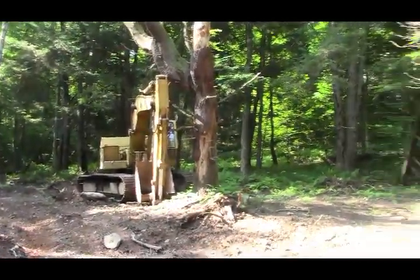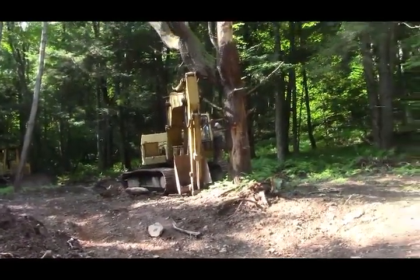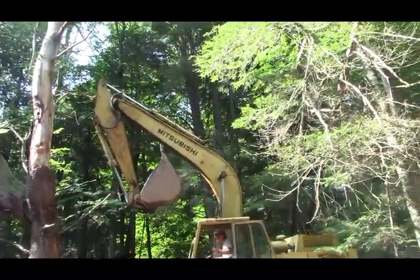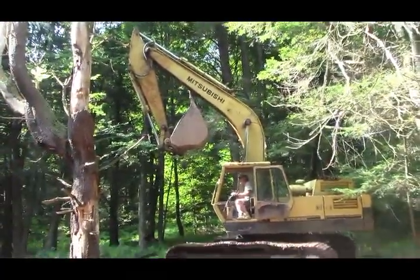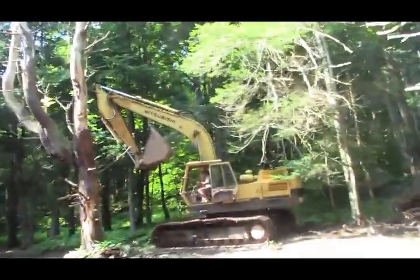Alright, we're attempting to take down this dead tree that should have been taken down before the bunker was put up. So, we're going to approach it in a couple different ways. We'll see what happens. Could get ugly.